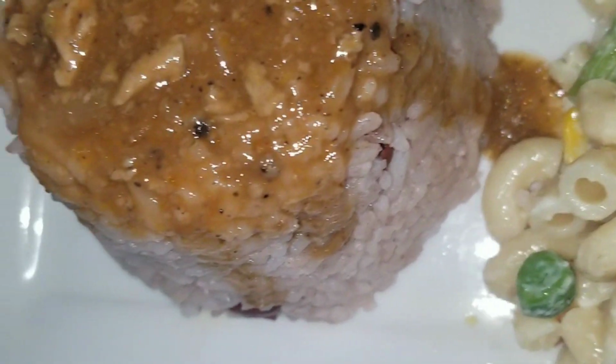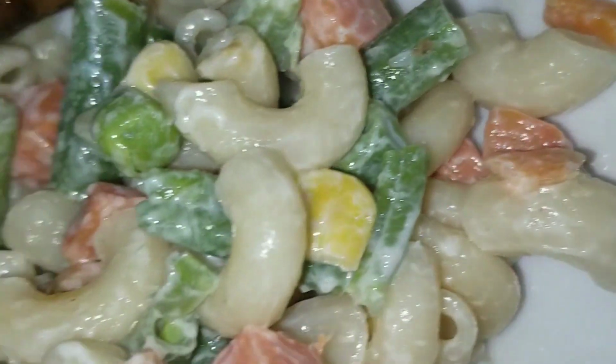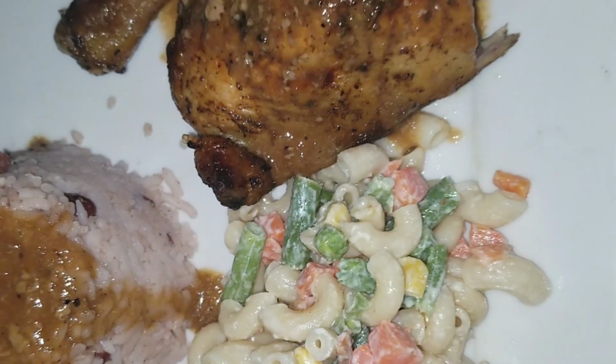Chicken properly seasoned to the bone, you feel me? Yeah. Here's my oven roast chicken along with my vegetable pasta and the rice and peas, and I'm telling you right now guys, I am dying to dig into this.